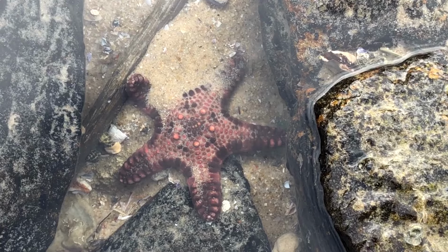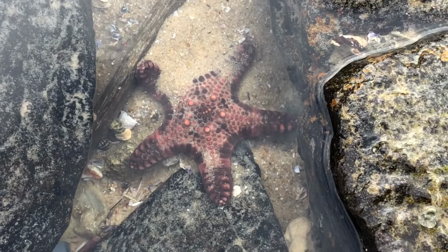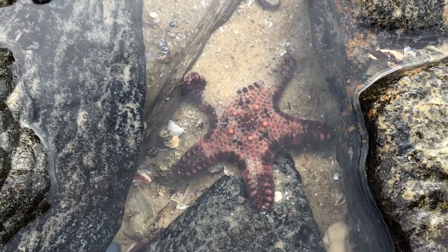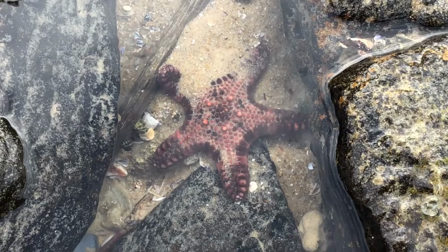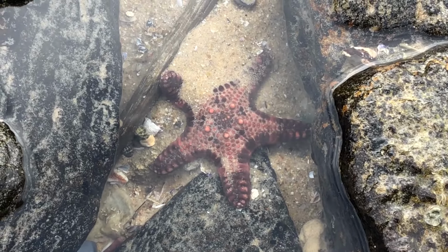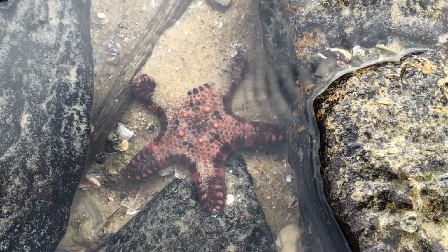That is definitely a Patrick the Starfish sort of starfish, isn't it? I usually tell myself not to pick them up. I don't know how true it is, but they say that the oil in your fingers can damage starfish, although I dare say my hands are probably fine because I've been in water all day. Still, I usually think, look but don't touch with these guys.